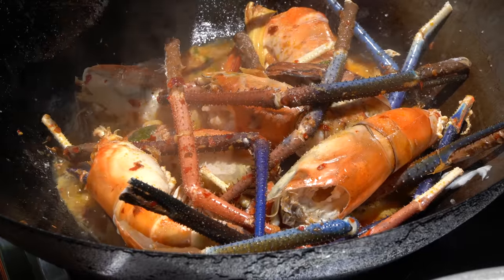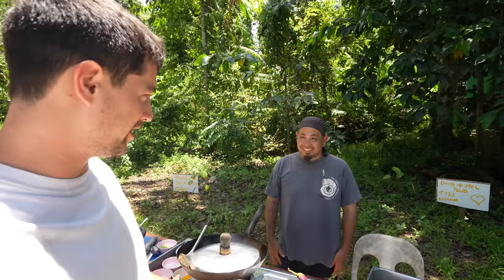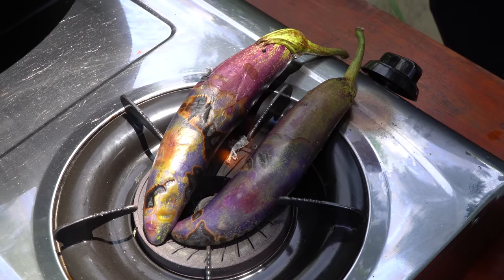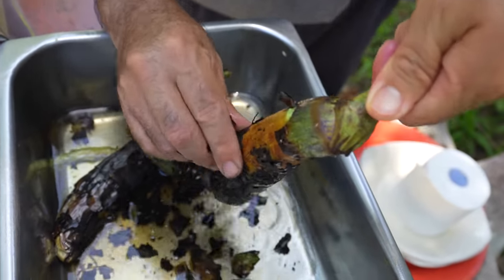So the fish and the prawns are finished, and we've also got some eggplants directly right on the fire. And we're also cooking a fern, right? Yeah, the fern that we picked earlier. So, a couple dishes today. It's hot. I bet. It's good.